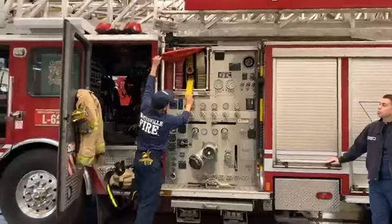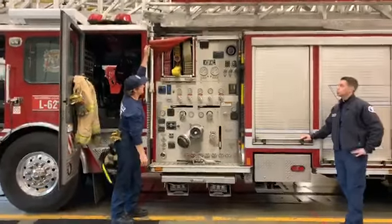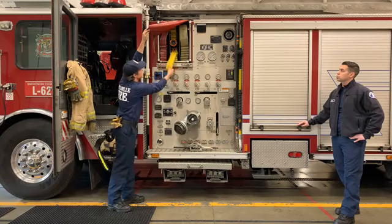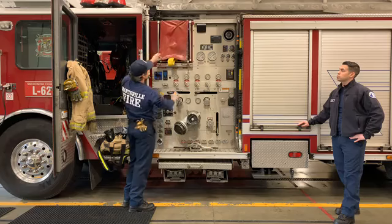These are hoses that are pre-connected, so as soon as we pull these hoses off, we can fill them full of water and fight fire with them. We've got 2 different sizes. These are 2 smaller 1 3/4 ones and a larger 2.5 inch one.